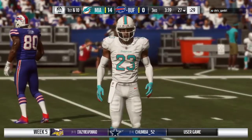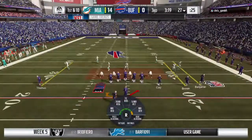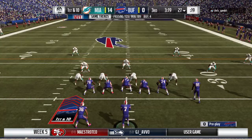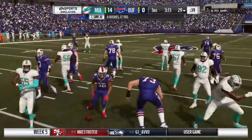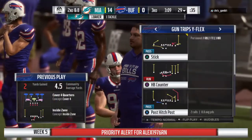Now, sometimes, if you have a game where neither side has scored, 3 punts isn't a bad thing. But when you're trying to set the pace, get up on top in a game, you've got to show better offense and find a way to put some points on the board. A handoff to start the drive to Sims. And just a short gain that time as they're able to get him down. 2 yards on the pickup there. It'll be 2nd and 8.